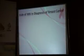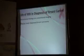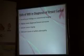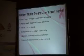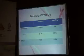MRI plays an important role in the diagnosis of breast cancer, and some of its indications are inconclusive findings on conventional imaging, staging newly diagnosed breast carcinoma, lobular cancer staging, unknown causes of axillary adenopathy, evaluation of neoadjuvant chemotherapy, exclusion of post-operative local recurrence, silicone implant rupture, and screening in high-risk patients.